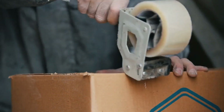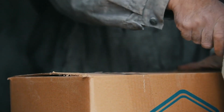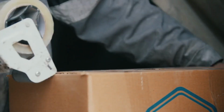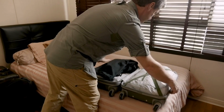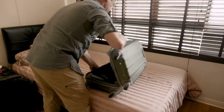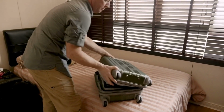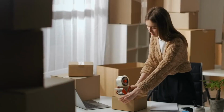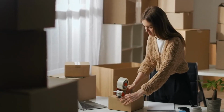Let's face it, we all want to stay connected, entertained, and organized while traveling, but lugging around unnecessary tech can quickly weigh you down. According to a survey, 70% of travelers say they use tech gadgets to help plan, navigate, or enhance their trip experience. But which gadgets are truly essential?